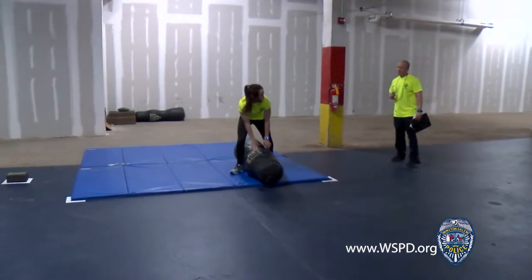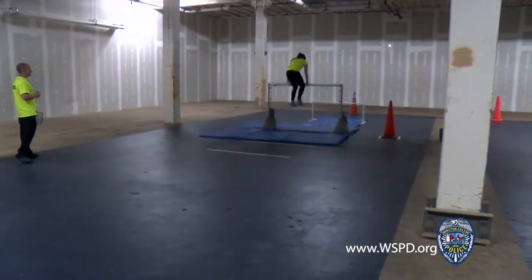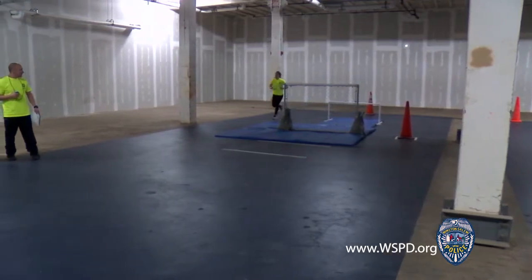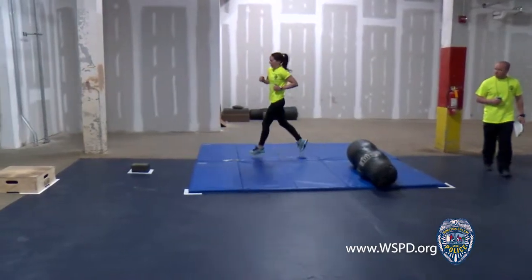The participant will then run from the mat towards the obstacles and perform the 4-foot broad jump, scale the 4-foot fence, and perform the 2-foot low crawl. After the low crawl, the participant will then stand up and run around the cone located just after the crawl. He or she will then run back towards the step box and complete 15 steps up and down.